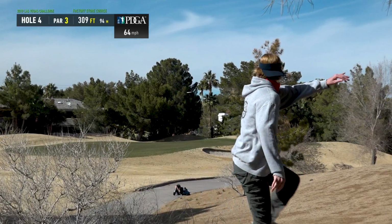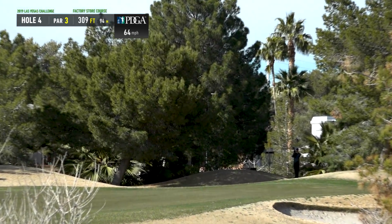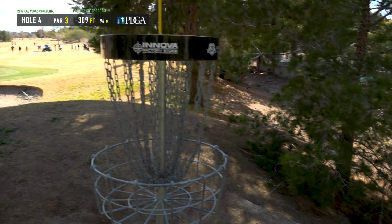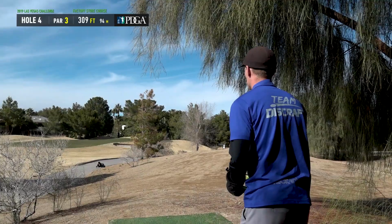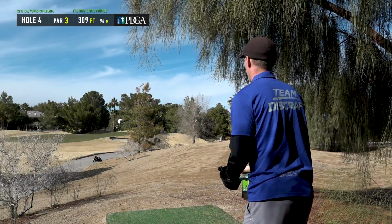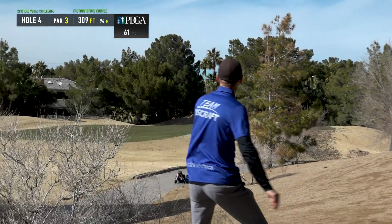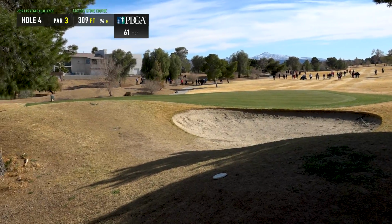Paul going with the backhand turnover, a line similar to Kale's that maybe just bled a little more left. Just got to sit down there on that edge. Nice shot. They're traveling partners too, I believe. They are. Yeah, throwing the same shot. I like it. Andrew? It's working. When it's working, it's working.